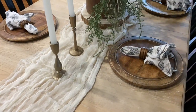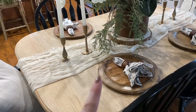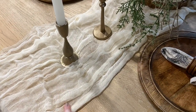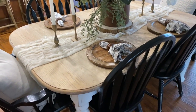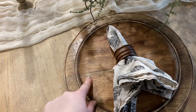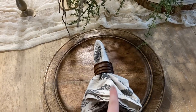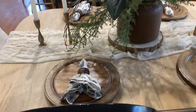But it looks so good, and it is such a budget-friendly way of having a table runner, this one was $6.99. And it's doubled up and super long, so if you have a longer table, it will also work as well. These chargers are from Kirkland's. The napkin rings were Hearth and Hand. The napkins I got from House and Home a couple years ago.